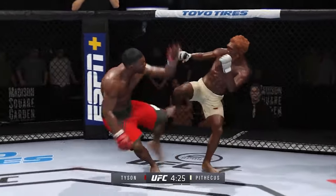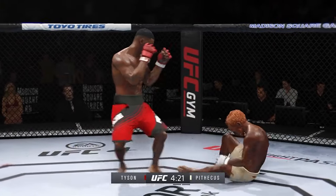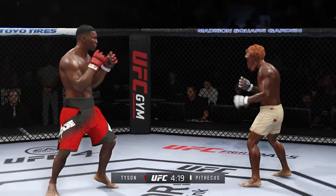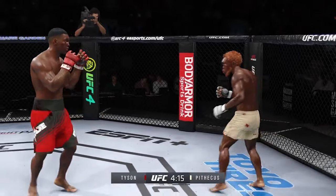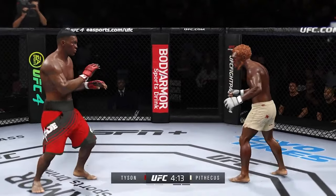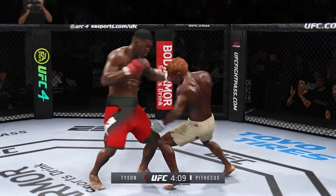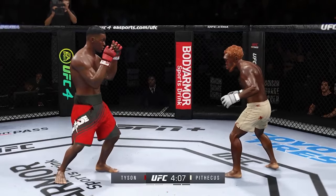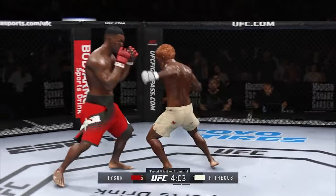Oh, straight right. Big shot lands. That one was thrown to end the fight. Yep. Look at how he turns his hip into that leg. They're going at it now.